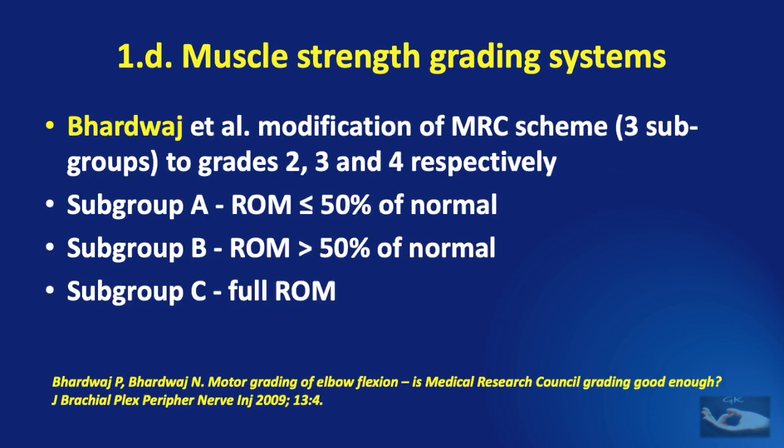Bharadwaj et al. gave a modification of the MRC scheme with 3 subgroups to grades 2, 3 and 4 respectively. It fell into subgroup A if the range of motion was less than or equal to 50% of normal, subgroup B if the ROM was more than 50% of normal, and subgroup C if there was full range of movement.